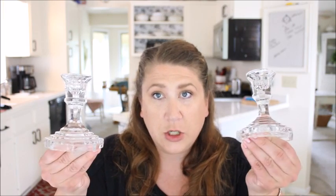I love using clear glass candlesticks in the summertime. I don't know what it is about clear glass in the summertime, but it just adds that sparkle to a room, and it's so light and airy feeling in a room. I think that's what I like so much about it. So I think these two candlesticks will be really fun to flank some little pretty vase filled with flowers on my dining room table or something like that.